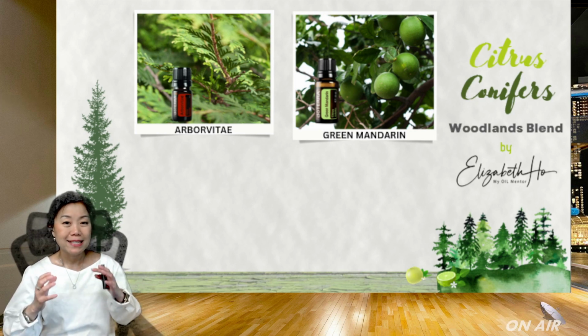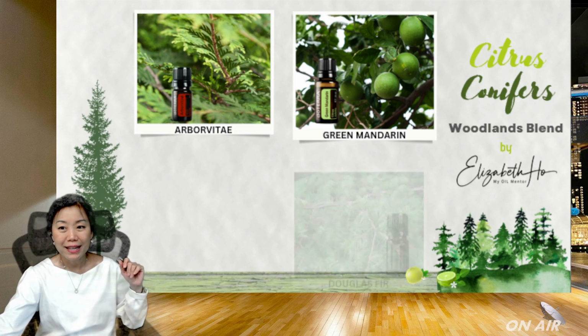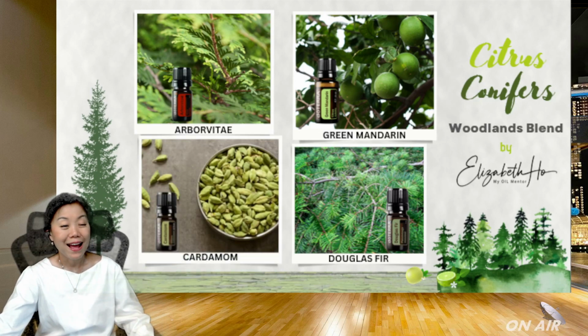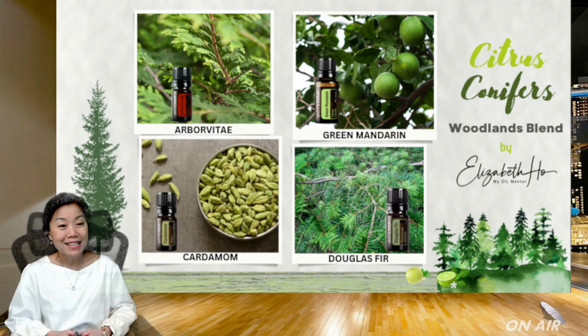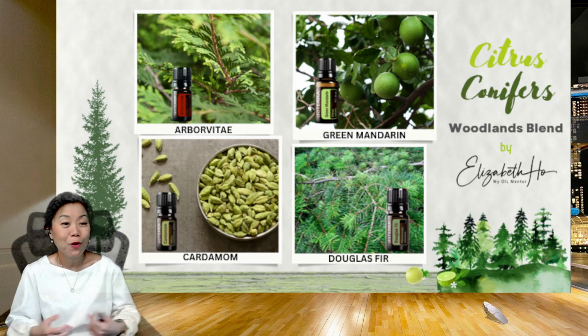Green mandarin is using the unripe fruit peels of the green mandarin fruit. Third one is actually the Douglas fir. We all call it like the Christmas trees in New Zealand. And the fourth one is the cardamom, and it is sourced in Guatemala. So these are the four essential oils for the green series, and they are sustainably sourced. At the same time, it helps with the environment and provides jobs for the natives in the land that is being grown.